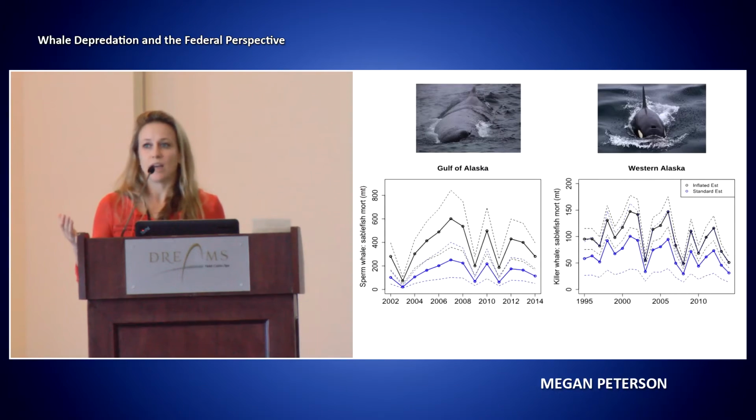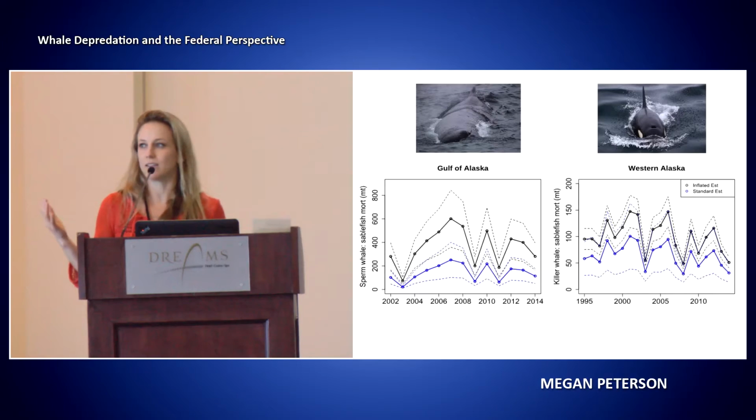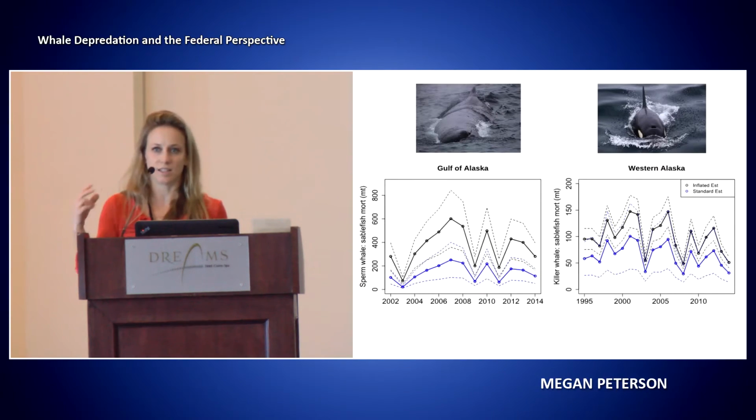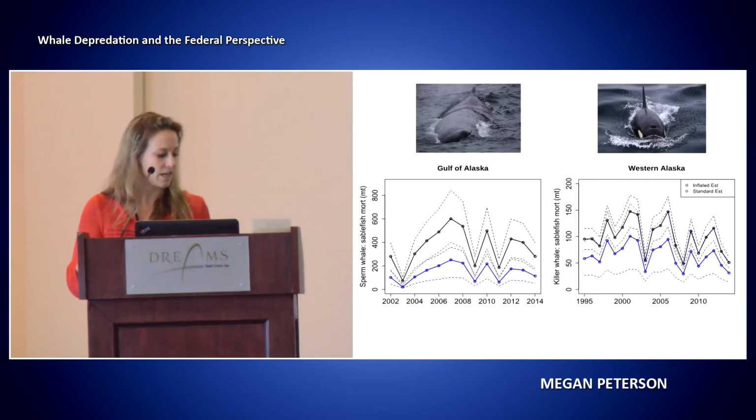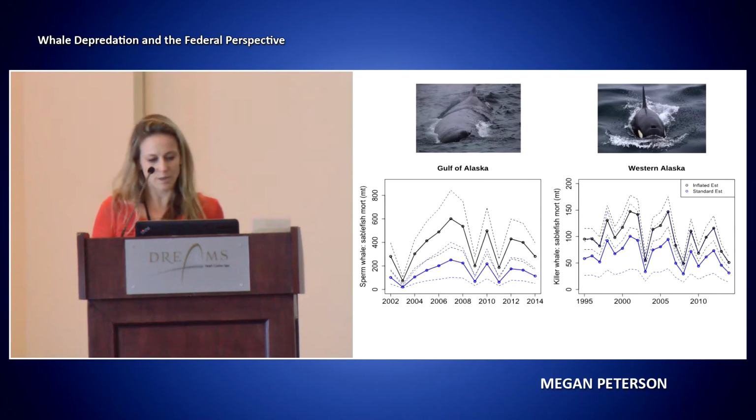And one of the big issues we have with the observer data is we think that the percentage of sets that are labeled as depredated is biased low. And so we've come up with a novel statistical approach to inflate that estimate. And this is something that I wouldn't necessarily use in a management process because this is a theoretical statistical exercise. But nonetheless, it sheds some light. And so we have these inflated estimates in black and the standard estimate in blue. And it's been useful to look at this both ways.